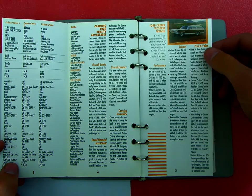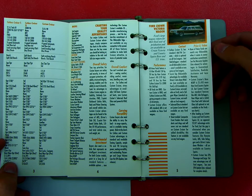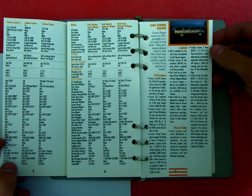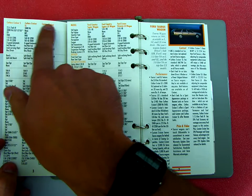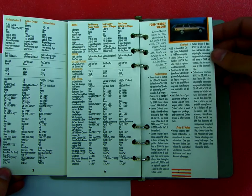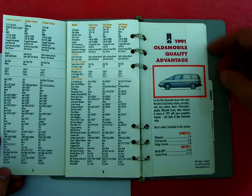And the Custom Cruiser, quite obviously, does compete with the Crown Victoria wagon and Country Squire. And the Cutlass Cruiser, see, it lists on here, Cutlass Cruiser, 2 trim levels, and then the 1 trim level of the Custom Cruiser. But yes, the Cutlass Cruiser would be competing, I guess, with the Taurus wagon, although I thought the Cutlass Cruiser was a little smaller.